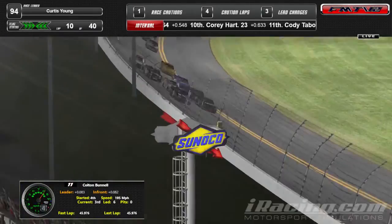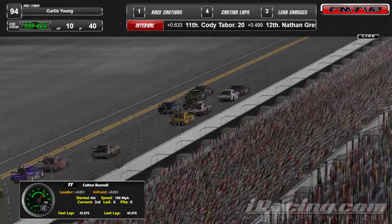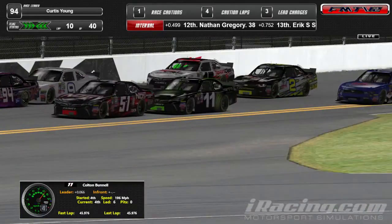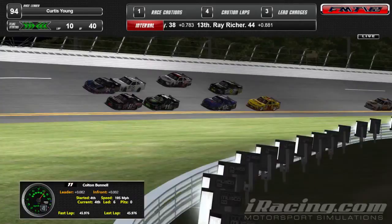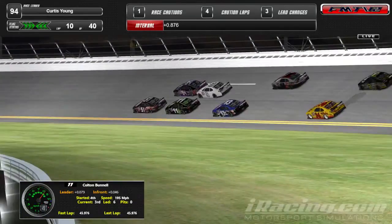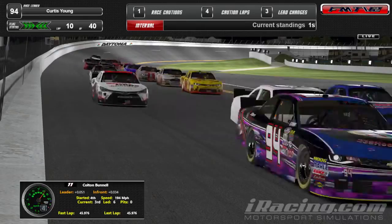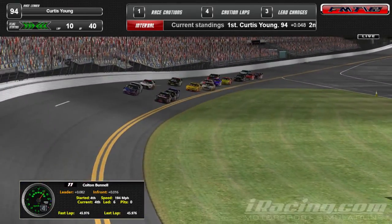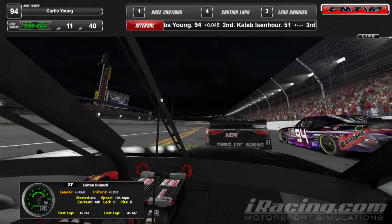We're seeing still side-by-side action going on. Man, it is a nail-biter type of affair that is happening right here. Look at this. Woo! I tell you, right now, Khalid in the 51 machine, along with the number 94, Curtis Young, on the outside there. He has got the number 9, Austin Jones, sitting right behind him. And you got Colton Burnell right there in the number 11 machine, right up there in the mix. And he is definitely trying to mix it up just a little bit nonetheless.